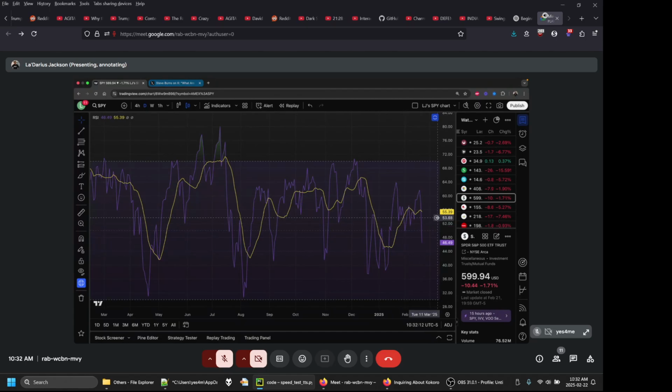So again, RSI, 45 to 55, purple line pointing up, green check mark. That's where you want to buy the stock at. When you buy in at 45 to 55 and this purple line is pointing up, that purple line is going to continue to climb. Once that purple line hits between 65 and 70, go ahead and take profit. So if you're watching this purple number, 45 to 55 on your entry, once it goes up to 65, 70, that's where you take profit. Any questions?